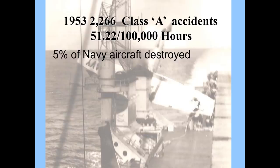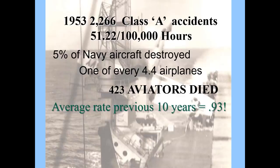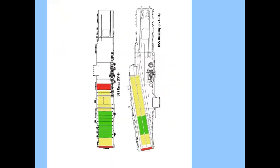The rate there of 51 accidents per 100,000 hours was absolutely terrible. Lost a lot of people. The latest figure for the last 10 years is less than one accident per 100,000 hours. What's the difference? Well, we already met one of the differences, the angle deck.